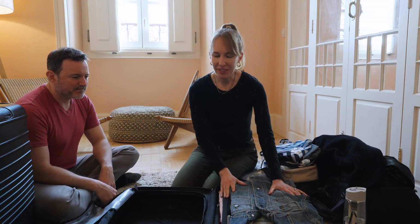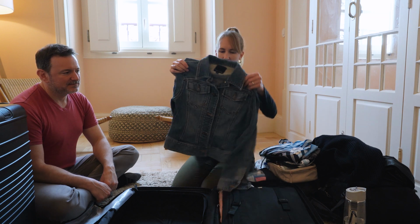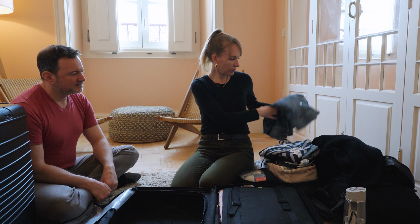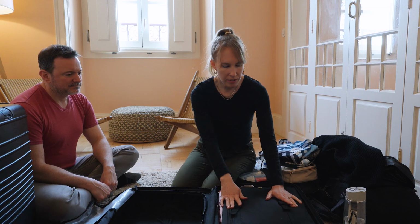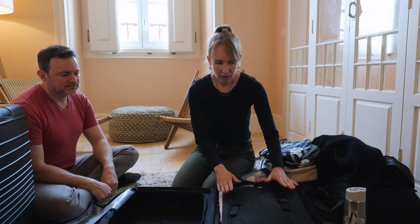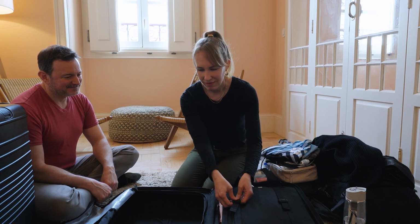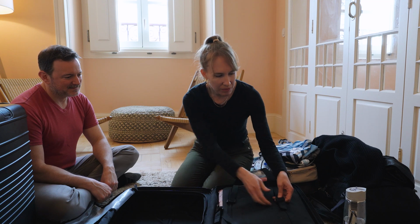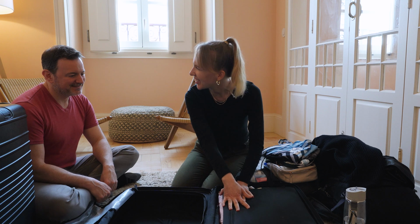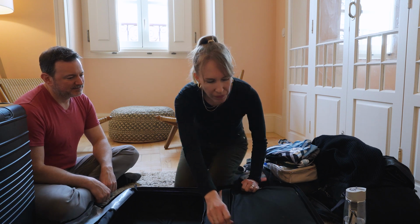Yeah, so that's the one side. So I laid this on top. This is just a jean jacket. And then another nice thing about this bag is you can actually strap down and kind of squish down your clothes if it's, you know, a little on the iffy, bulky side. And it also has a zipper. Yes, and it also has a zipper.